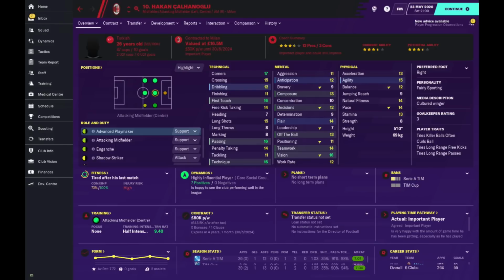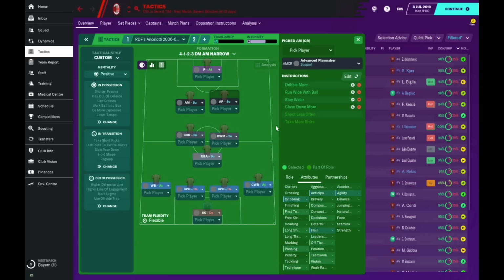For the right-hand side, we've got the advanced playmaker. This is the Kaka role. He has stay wider and run wide with the ball, as Kaka often did, affecting all areas in the final third.